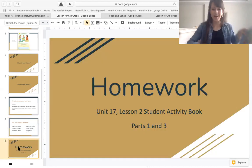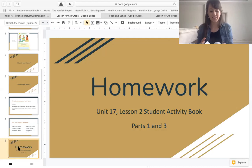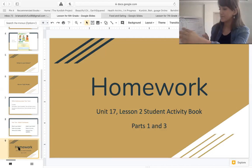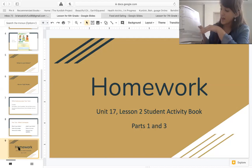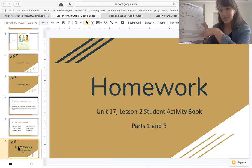For homework, you can do Activity Book, Unit 17, Lesson 2, page 69, parts 1 and 3. Skip part 2. In part 1, create a sentence using this item, and look at the picture. The first one says oil. Is there oil in the picture? Nope. So say there isn't any oil. Second one says bread. Is there bread in the picture? Yes. So say there is some bread. Okay? Do this section and then create 2 sentences here using these words.